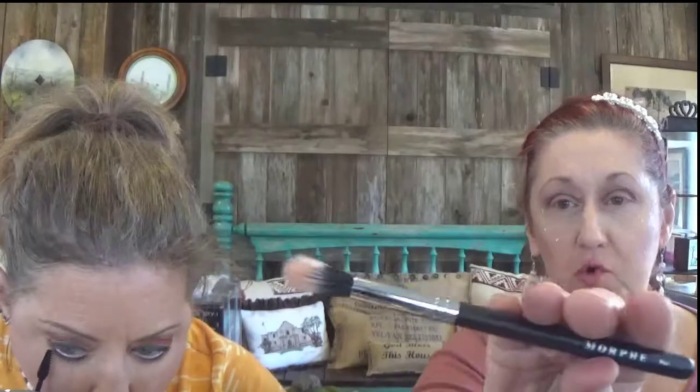I don't know what this is for. I just got this a couple days ago, but it looks neat, and I kind of really like it, so I'm using it for what I want to use it for. It's a Morphe 461, and it looks like a stippling brush, so I'm using it to blend.